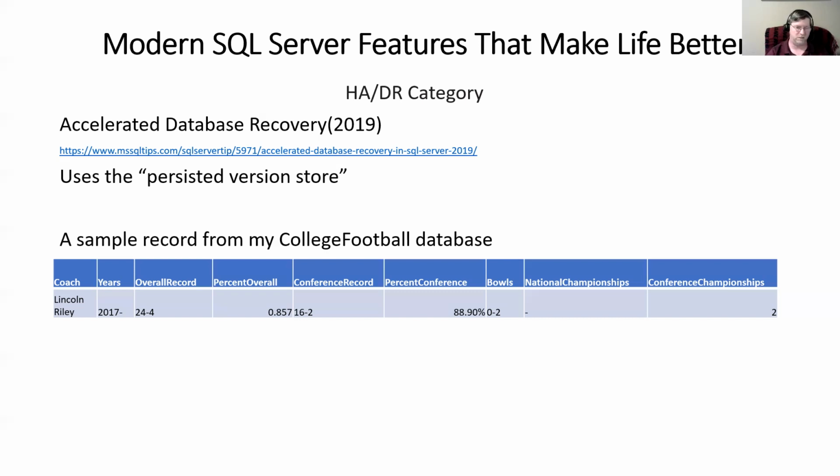So for instance, if you look at this record on the screen, I have a sample record from a database called College Football that I created. And we have a record for a coach named Lincoln Riley. He coaches the Oklahoma Sooners football team.